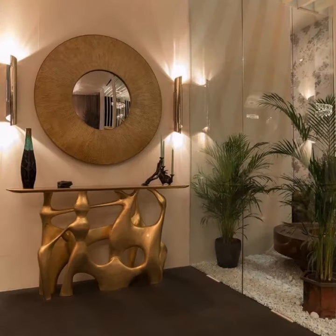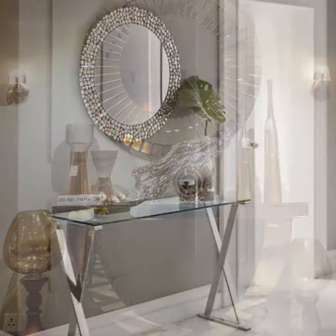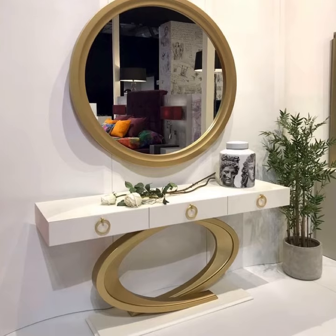We hope that this video will help you to find the most perfect glamorous console table for your home or space. So guys, check the video out, get inspired. Hopefully you guys find this video useful.